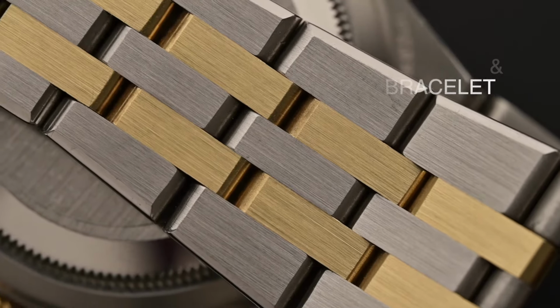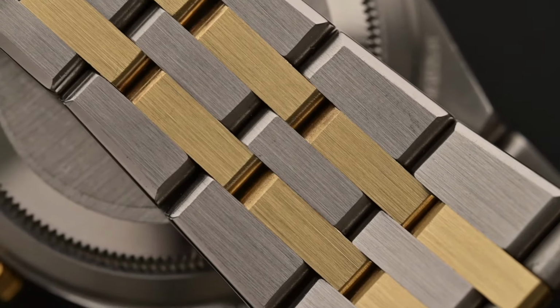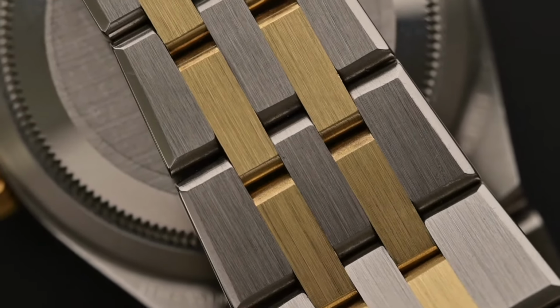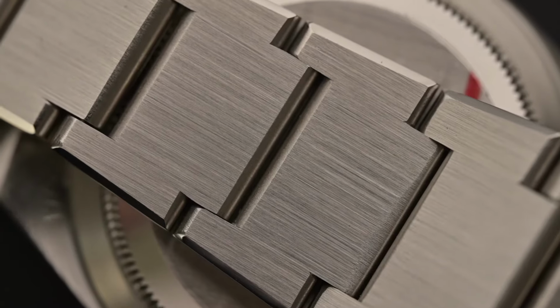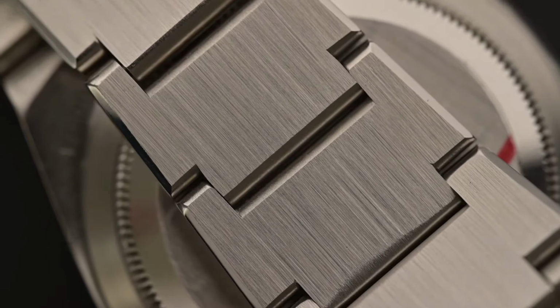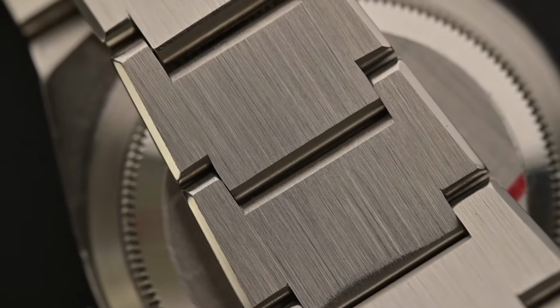Fifth, check buckle and bracelet. If the bracelet and buckle are still original, that can mean that the watch has rarely been worn. A little stretch is inevitable. A bracelet stretches when the pins wear down, which is just the thing they do. Drilled holes in the links expand and create more room for the pin to jiggle around and cause play in the bracelet.